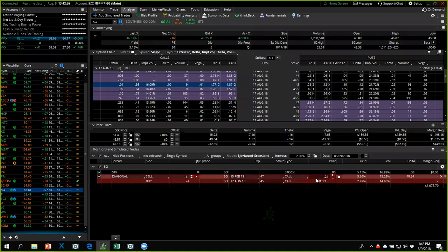Not great, but I also know that if I did this, I would avoid assignment, and if the stock goes down even a little bit, I can roll these strikes down and in instead of up and out and continue to collect premiums. So I have an adjustment up my sleeve if I need to do it.